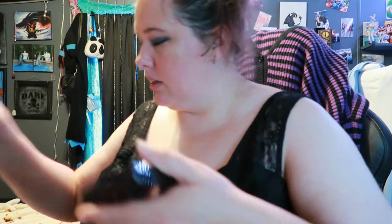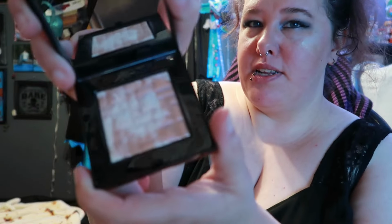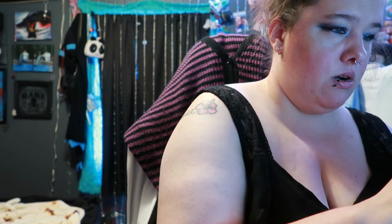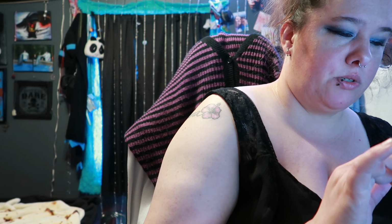This is a highlighter powder from Bobbi Brown. I forgot I had this and I absolutely loved it. I used it a couple times, and I love how pretty it is, and I'm surprised how big it is. I don't remember how much it costs. I'm pretty sure it's pretty expensive. I got it in one of the subscriptions.